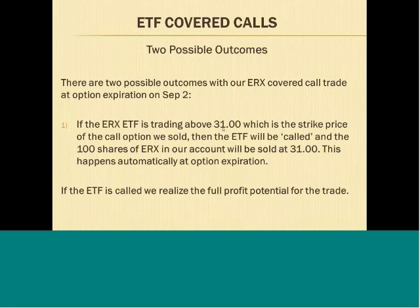Whenever the stock or ETF is called, then you realize the full profit potential for the trade. So the first scenario is if it's trading above the strike price we sold, then it will be called, and 100 shares will be sold at the strike price. In this case, it was 31.